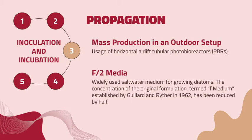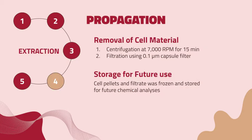An alternative method described in a paper by Shen and others in 2009 also described the usage of horizontal airlift tubular photobioreactors for culturing and mass-producing Phaeodactylum tricornutum in an outdoor setting. In case you were wondering, the F2 media is a common and widely used general enriched seawater medium designed for growing coastal marine algae, especially diatoms. After 7 days of growth with periodic gentle mixing, cells reached stationary phase and the culture was harvested to remove cell biomass and extract extracellular DOC material.